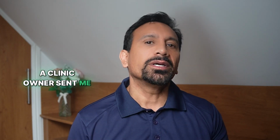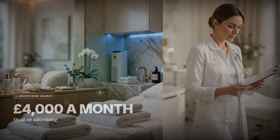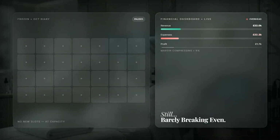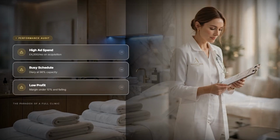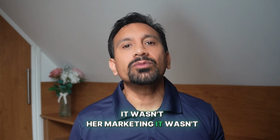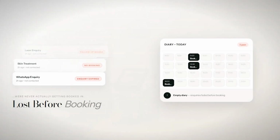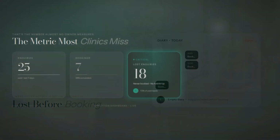A clinic owner sent me her numbers a few weeks ago. £4,000 a month on ads, a diary that looked busy, and she was still barely breaking even, and she couldn't even work out why. See, here's what she was actually missing. It wasn't her marketing, it wasn't her leads. Most of the people who inquired, the people she had already paid for, were never actually getting booked in.